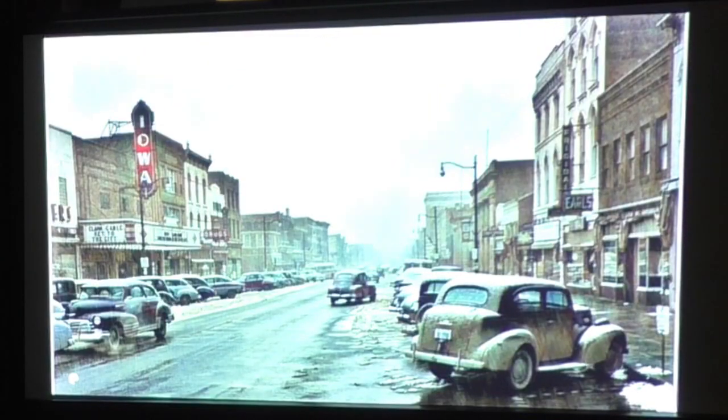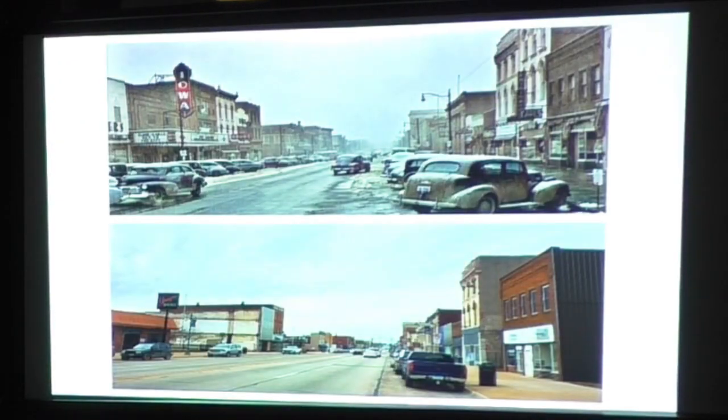This is 4th and Main Street in what I would assume is the 40s. And in a snowstorm, I really don't know. You can see the marquee on the Iowa Theater says that there was a Clark Gable movie there at the time, so it's been a little while. You can see today several of the buildings are still there on the right. Yeah, it's 4th and Main.